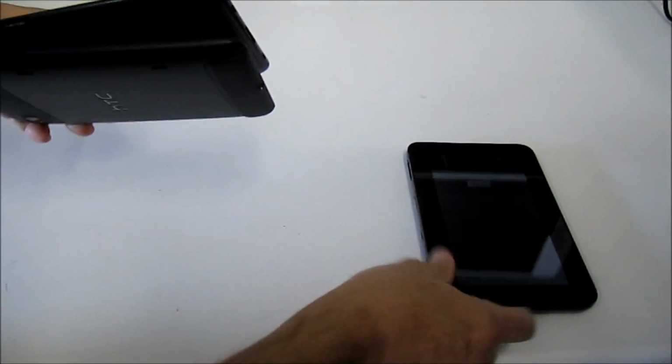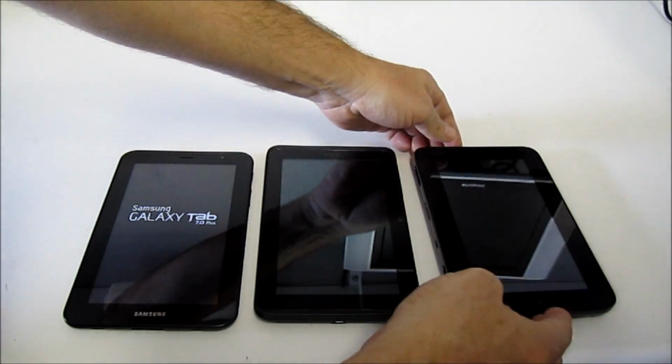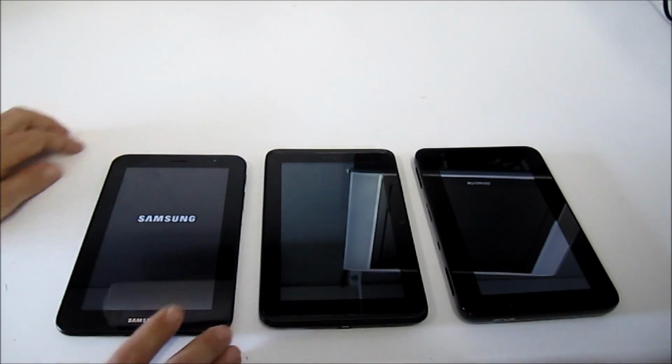So there you have it. Which one you choose is going to be completely up to you. They're all fun, but economy, a good all-arounder, and then top bells and whistles over here.